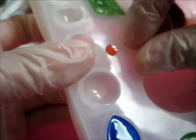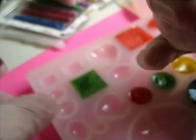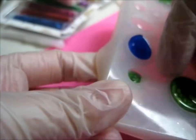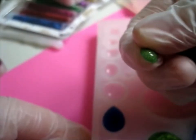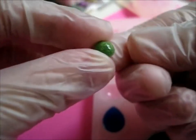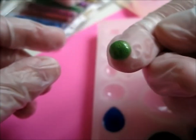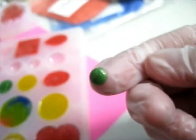But, yeah. Oh, that's pretty cute. Just a little red circle thing. Don't know what I'd do with that, but I had leftovers. See, like this green one was a leftover because it doesn't even fill the entire thing. Oh, that was really pretty. Don't know if you can really see the shine. I like that the mica pattern kind of has a shimmery, glittery kind of look to it.